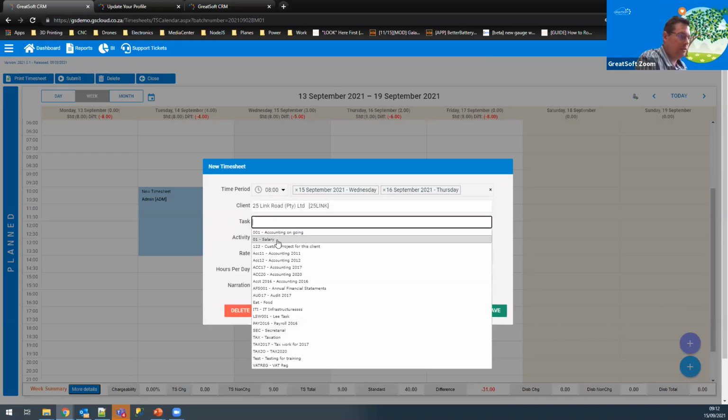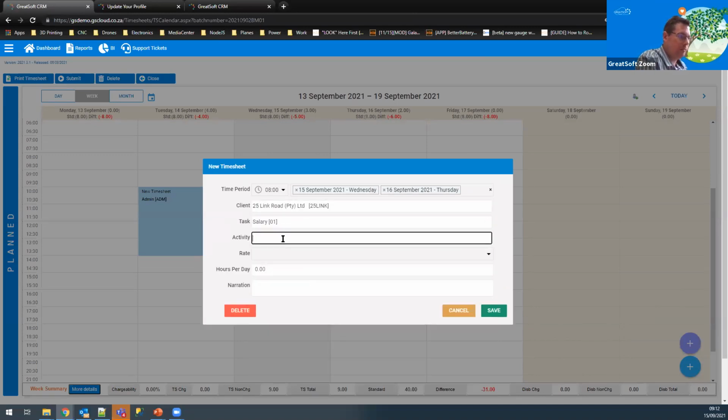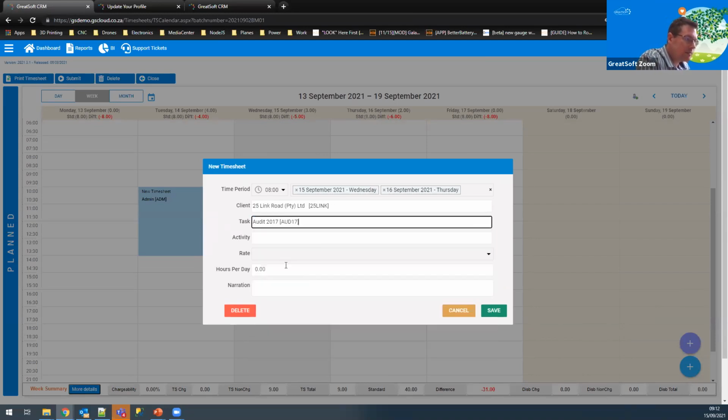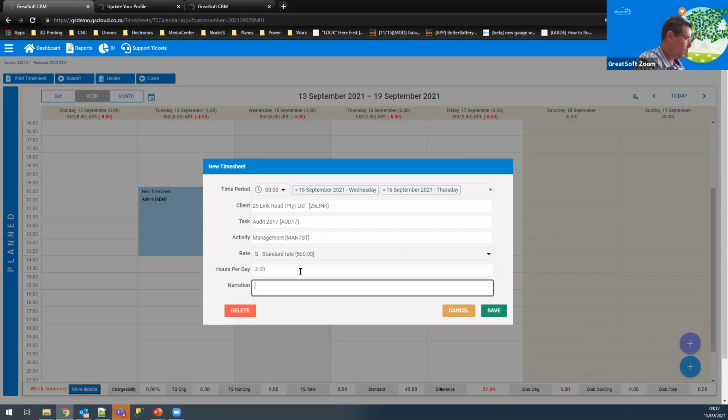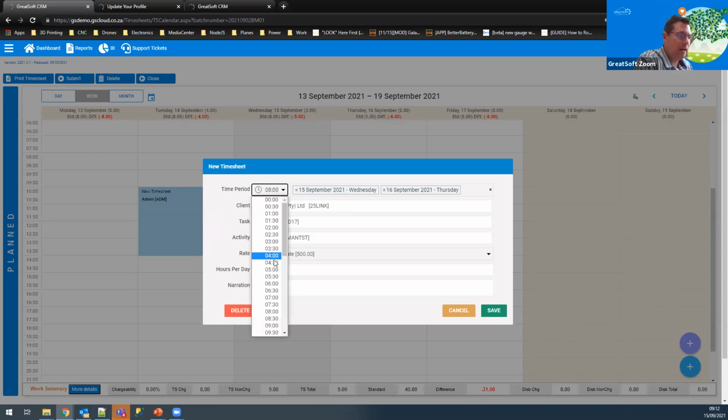And we maybe did salaries. We're going to items and salaries. Let's just use auditing, did management accounts, usual rates. So, for the guys doing timesheets, this is as per normal as it comes, but I can now put in 2 hours. Let's maybe call that from 12 o'clock, 2 hours on the 15th and the 16th.